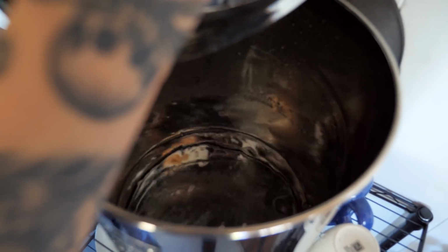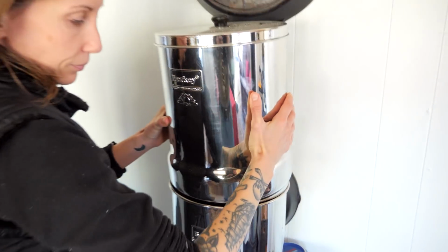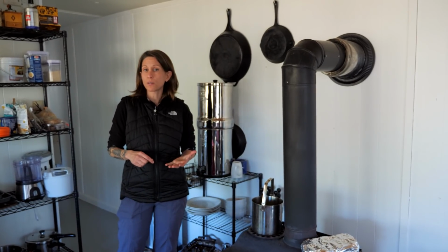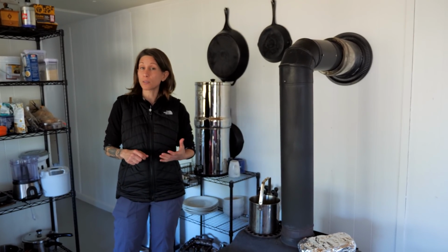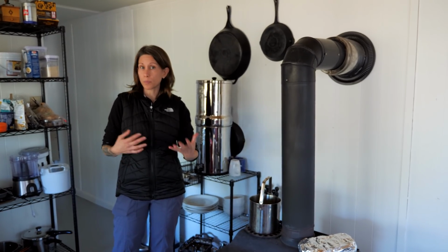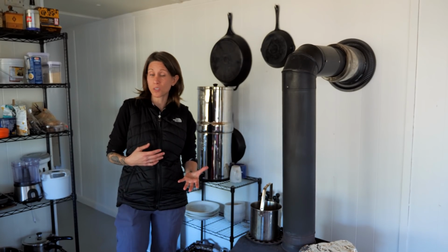We are out of water. That's a problem. So going into this week, we knew that we were going to be getting some really cold temperatures both during the day and at night. And so we took a little bit of preparation in case our pipes started freezing.